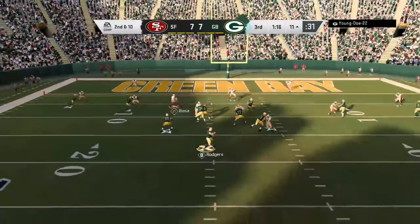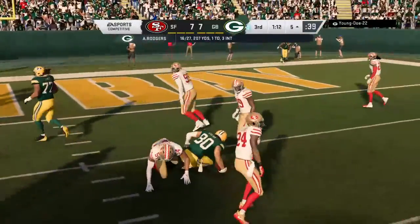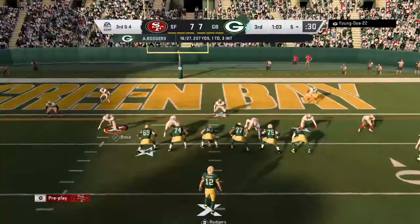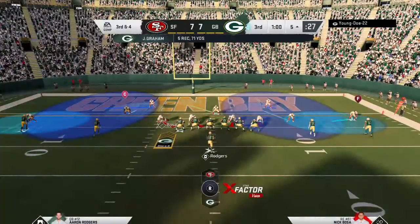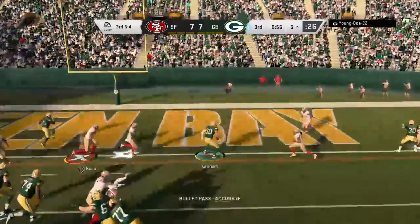Yeah, when that field shrinks with those safeties, it's almost like there's a couple extra defenders out there, right? It certainly is. They end up taking up extra space just because there's not enough space for receivers to run through. 6 yards is the pickup, and that'll lead to a 3rd down.